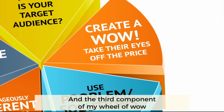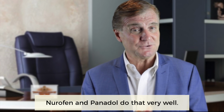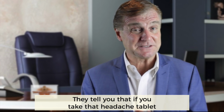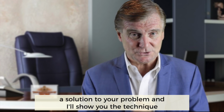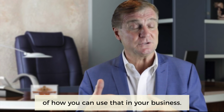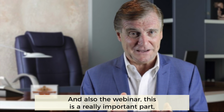And the third component of my Wheel of Wow is the problem solution scenario. Nurofen and Panadol do that very well. They tell you that if you take that headache tablet, your headache will be gone in 15 minutes. So they give you a solution to your problem, and I'll show you the technique of how you can use that in your business.